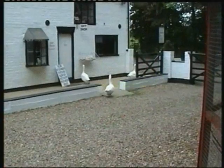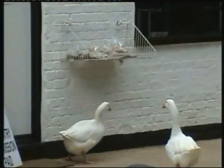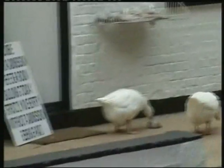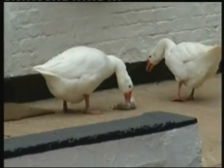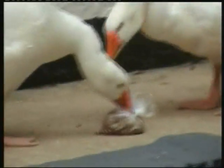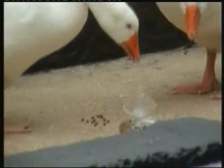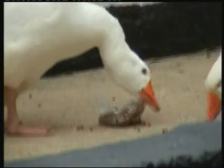Ducks have had enough. They're leaving home, I think. Oh, they're going shopping. Look, they've got one of the bags down. That's the fish food that you buy. They're nicking it. Got the bag down from up on the shelf, look. Oh, well done, 10 out of 10. And they know not to eat the plastic.